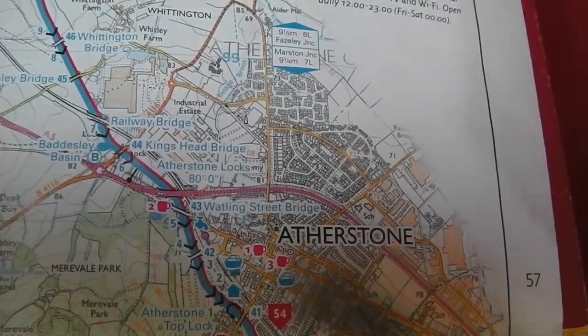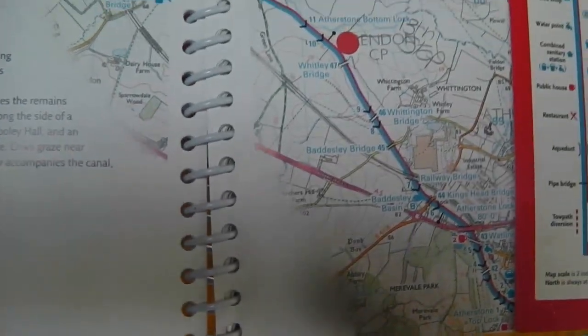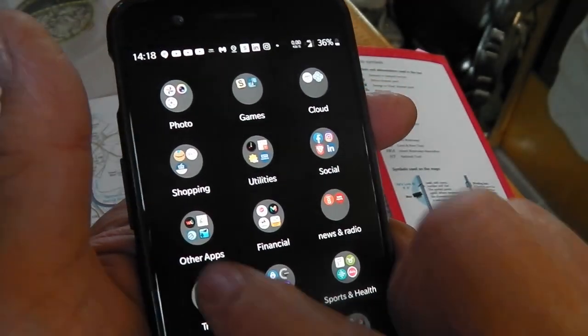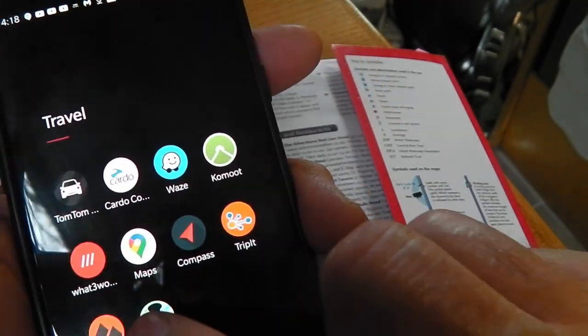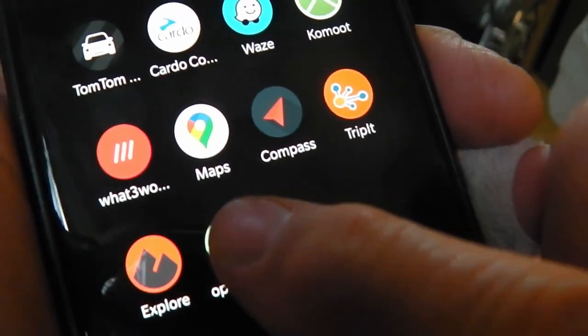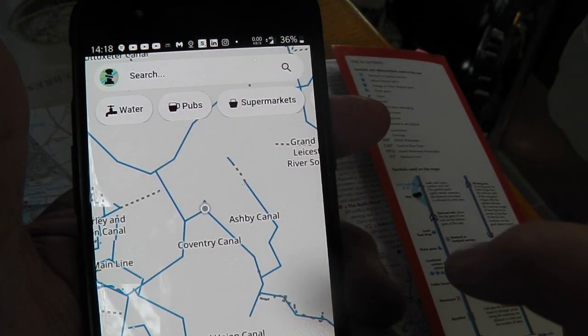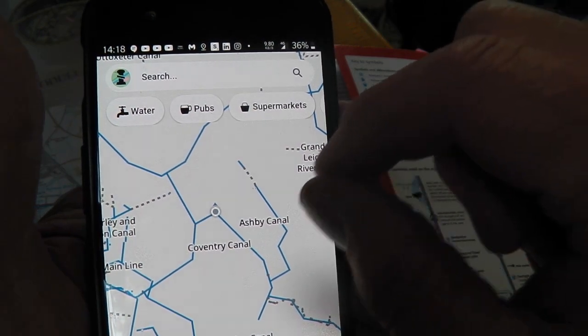I mean, you use your phone as well, use Google Maps or other map apps, which will tell you where to go. But all in all, quite a good book. I use other sources as well. On the mobile phone, I will use something called Open Canal here. I'll show you the icon, it's that thing there, which is pretty good. It works off the GPS on my phone and tells me where we are.